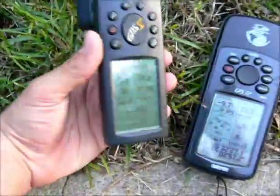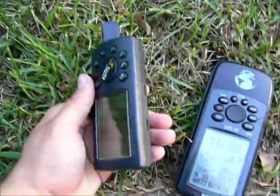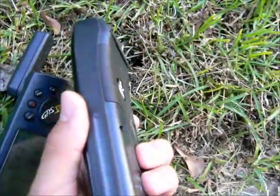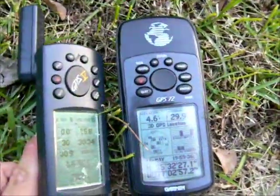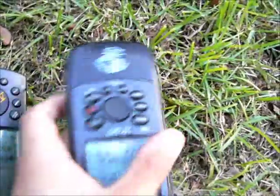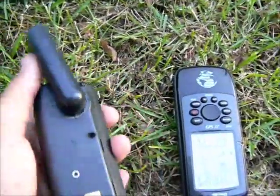The 5 uses 4 AAs, and I want to say its run time is like 22 hours. The 72 only uses 2, and I think 16 hours is what I read. Nice thing about the 72 is, of course, its antenna is built into the top. This one has an antenna that kind of spins around.